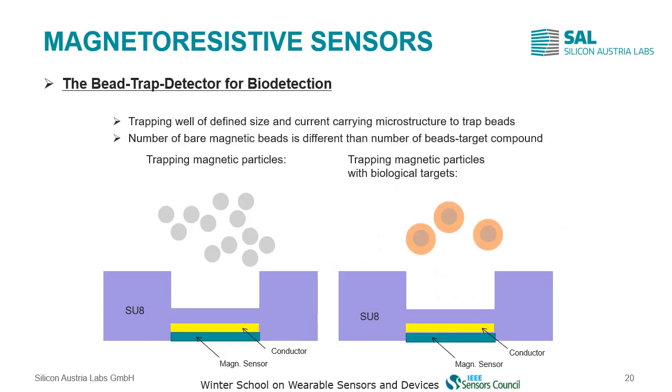I would like to show you an application of the giant magnetoresistance sensor in the field of biological detection. What is commonly used in this area are superparamagnetic nanobeads, which can be functionalized by coating in order to target a specific analyte. This can be a bacteria, a virus, or DNA.